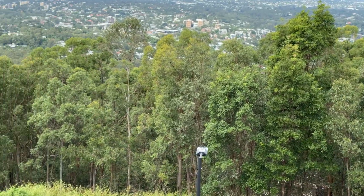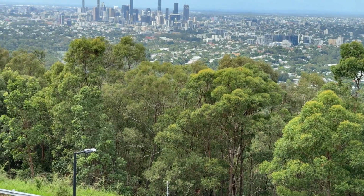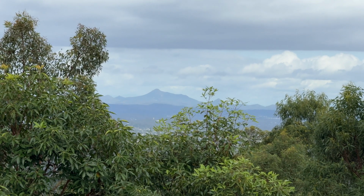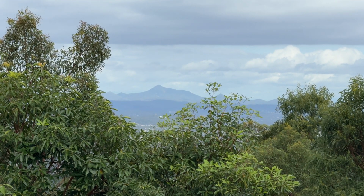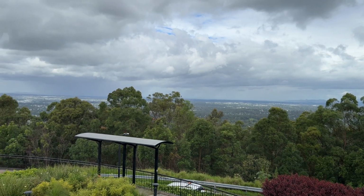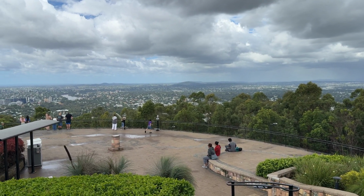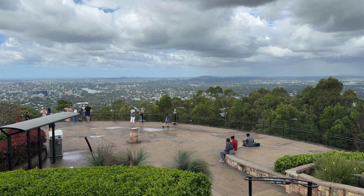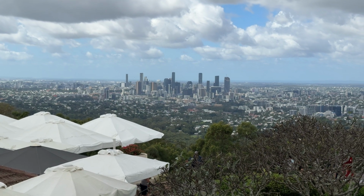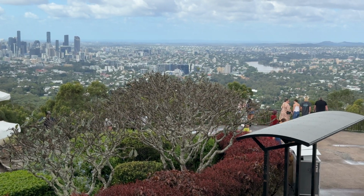Just look at the beautiful trees, the gum trees of Australia. You can see where we're looking there is out towards the Great Dividing Range. And of course that will be New South Wales. Yep, it sure is beautiful. So lucky, so glad we've been able to come to Queensland again. And again, a great view. City of Brisbane. So nice up here.